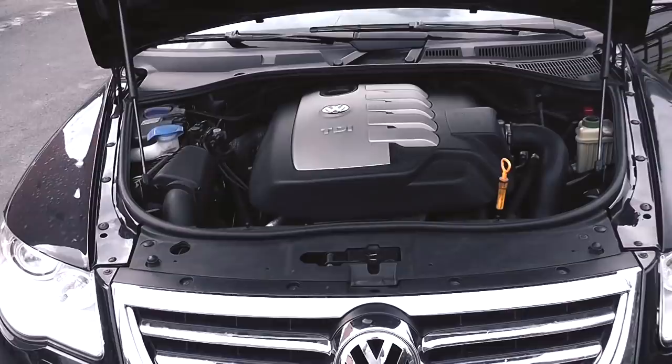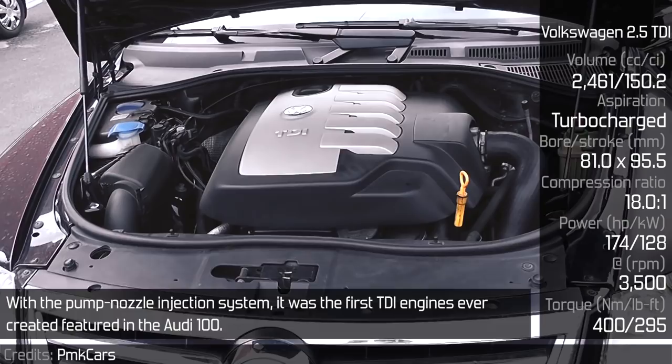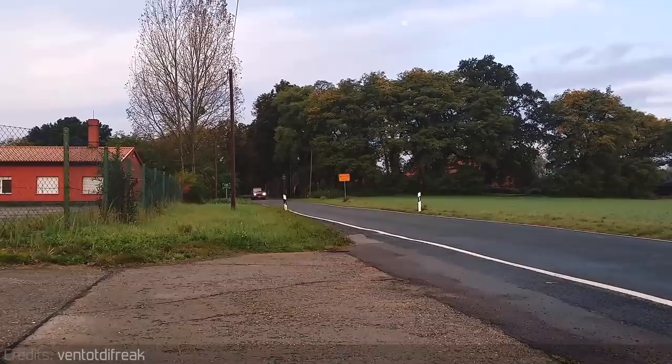Volkswagen 2.5 TDI. This engine started the most incredible story for diesel engines, especially within Europe. With the pump and nozzle injection system, it was the first TDI engine ever created, featured in the Audi 100. This fuel injection technique was used until its very end, even though there was a common rail version made alongside. If you ever spot a 2.5-liter diesel Volvo, there it was as well.